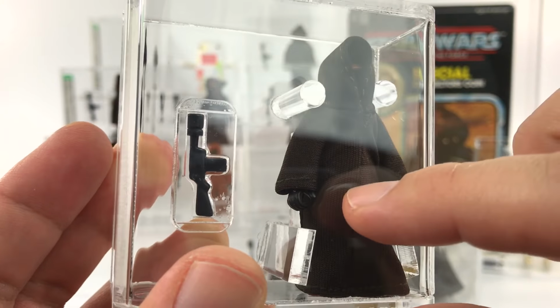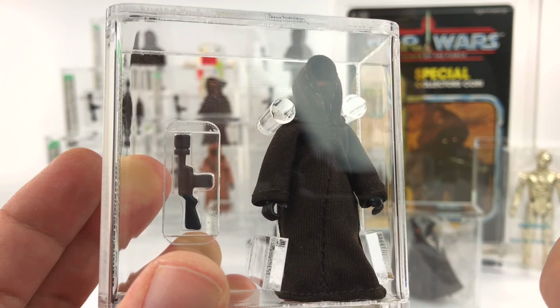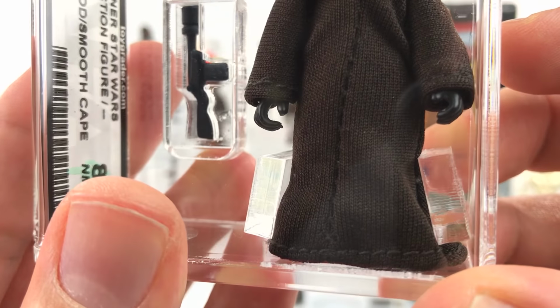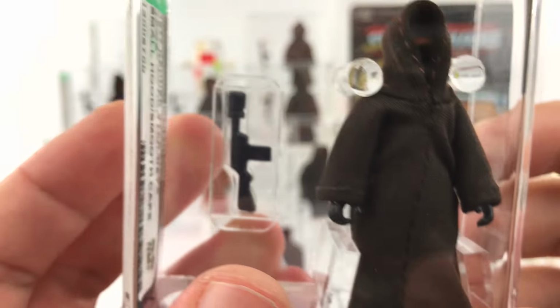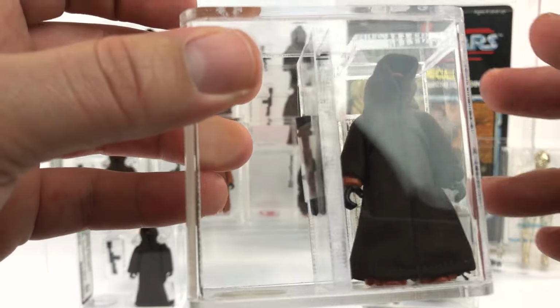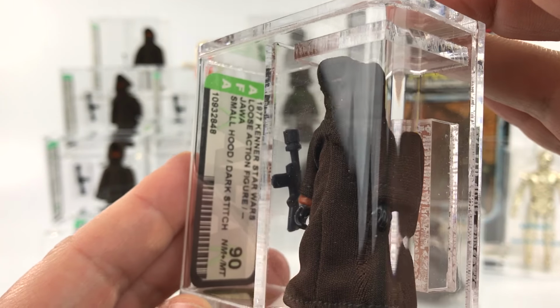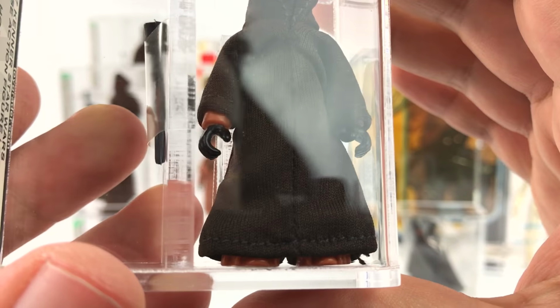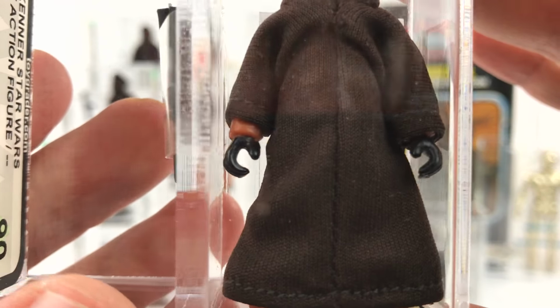And then the cape is a different fabric, and it's a little bit smoother, but as you can see, the stitching there is a lot darker. It's almost like black stitching there. So that's very interesting. And of course, the last one that I got here is another small hood. So there's a small hood, and then this one's a dark stitch. As you can see right there, they did annotate that it's a dark stitch.